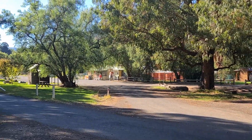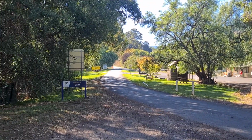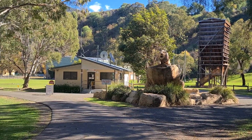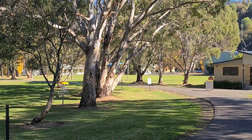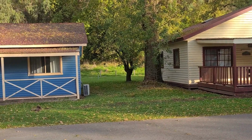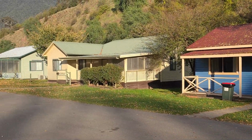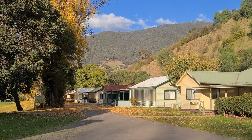By the time the operation closed in 1966, there were 20 houses, plus single men's quarters, a boarding house where single men ate, a post office, and a school, whose attendance peaked at 37. Timber is still a major industry in the area. ITC Timber in Heyfield employs 180 people at its sawmill and manufacturing plant. The company is the largest producer of hardwoods in Australia, harvesting only new growth alpine ash.